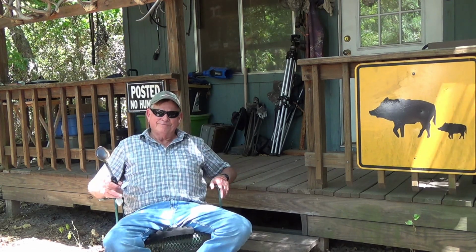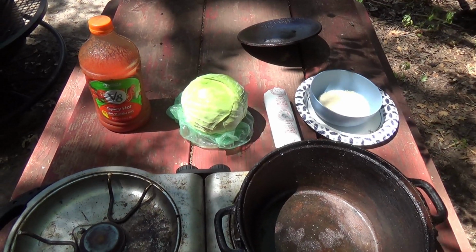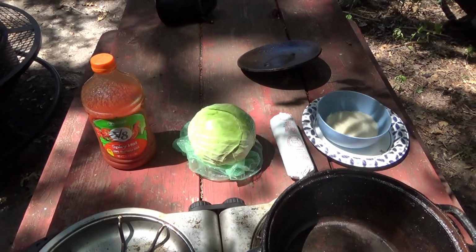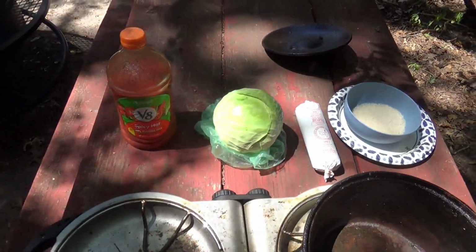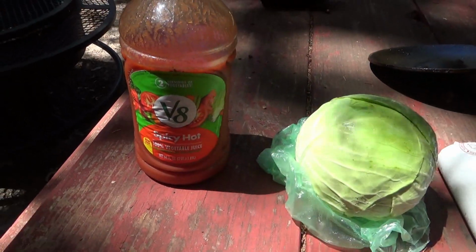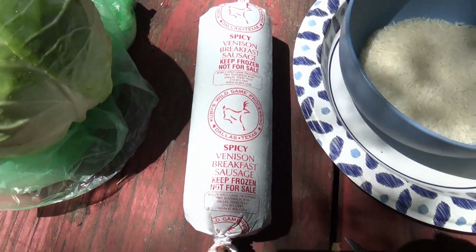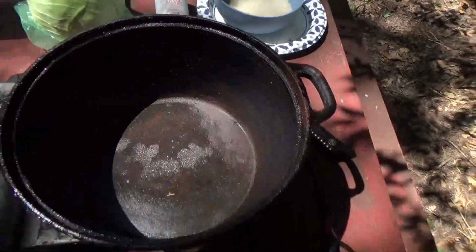So let's get going. So folks, making the camp cabbage rolls, as I call them, is way easier than the way your grandmother or your mother used to make them, cooking them in the house. They tie up little cabbage leaves with thread and all that kind of stuff. No, we're not going to do that. This is way easier. What you're going to need is some spicy V8 juice, a head of cabbage and some good spicy breakfast sausage. Now, we've got some Kubi's spicy breakfast sausage and some jasmine rice and a pot, of course.